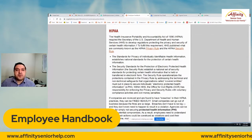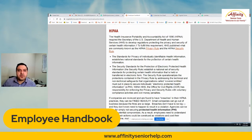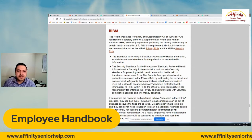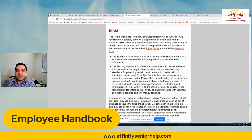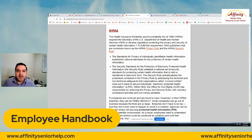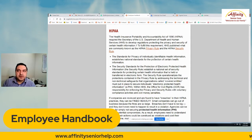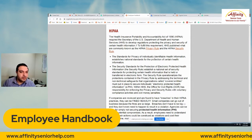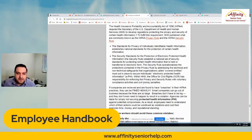HIPAA we go by. It's important to understand that HIPAA is protective of the information that's given out. The forms that we sign are HIPAA approved, and we're not crossing any HIPAA guidelines at all. We really adhere to that. If there's a family member not part of the power of attorney group or anything like that, you can't tell them anything about the person's care at all.